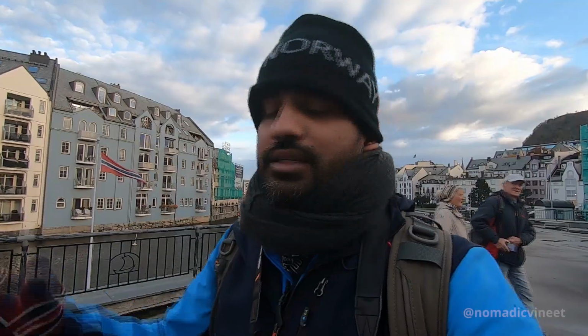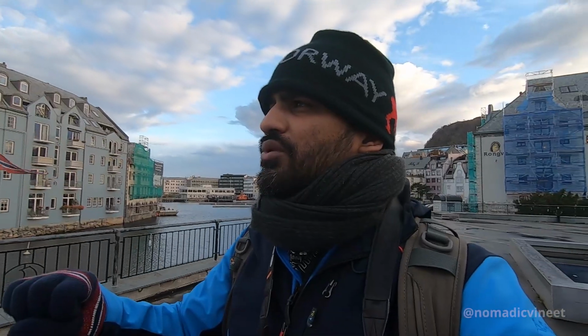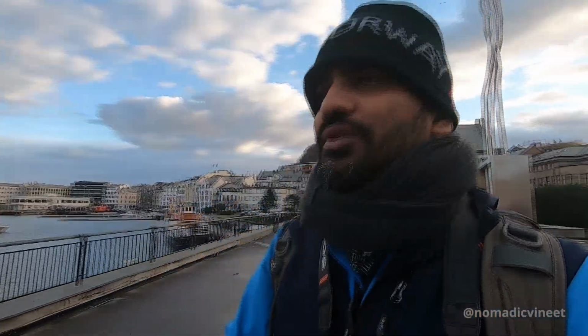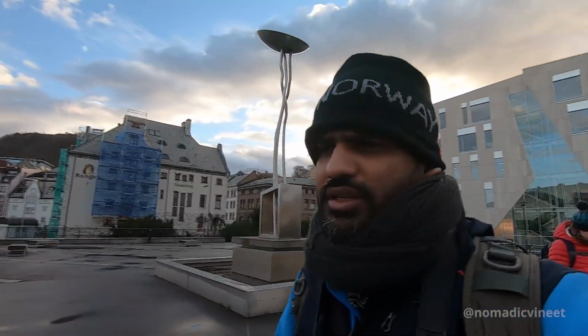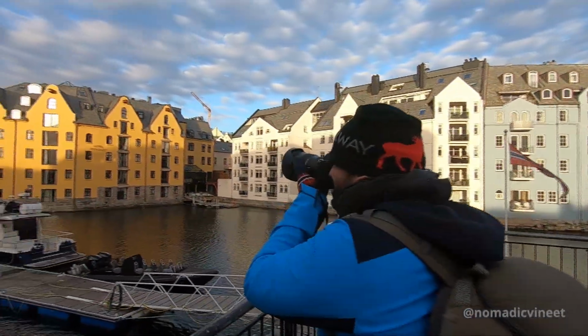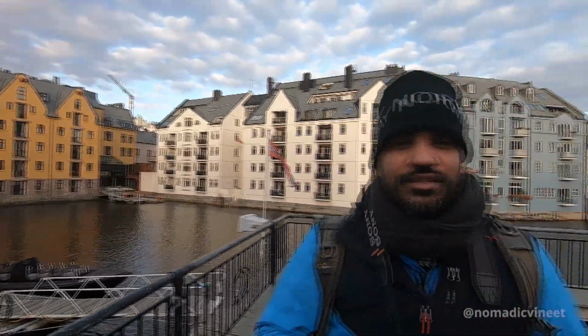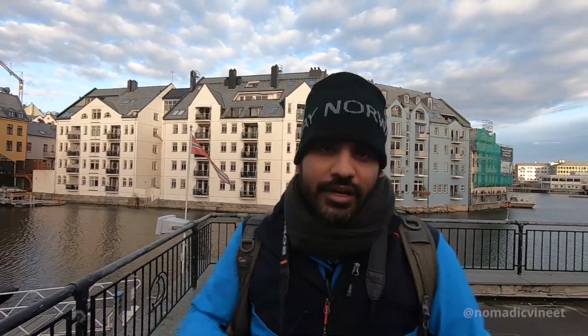There are so many buildings here and there, but all are white or blue or dark color. They decided to have a nice yellow color, and this is the Hotel Alesund. And I want to click one more picture here because it's a really nice color. Nice. So I have this picture finally from this building and I like it.